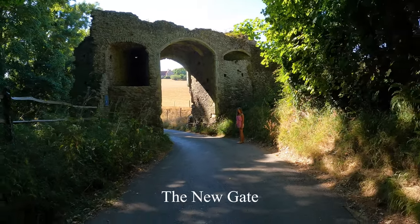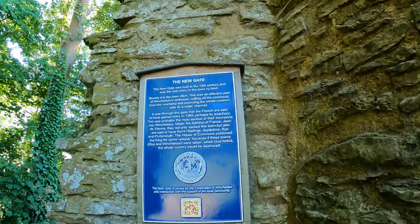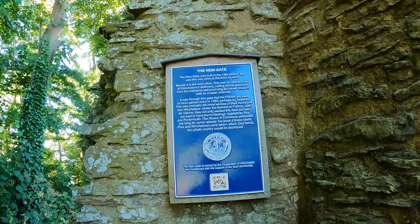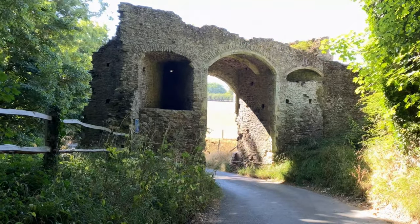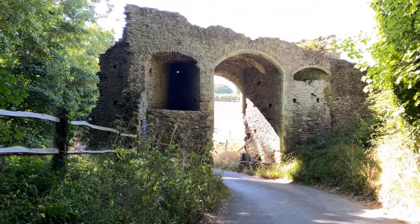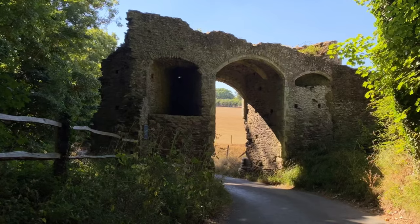So on this plaque up here, it says about the New Gate. It says, the New Gate was built in the 13th century and was the only entry to the town by land. Beside it is the town ditch. This was an effective part of Winchelsea's defence, cutting off the peninsula from the mainland and encircling the whole western side as a water channel.